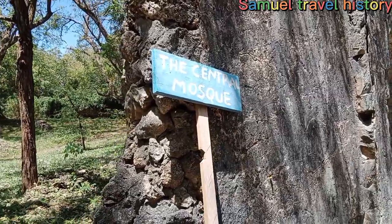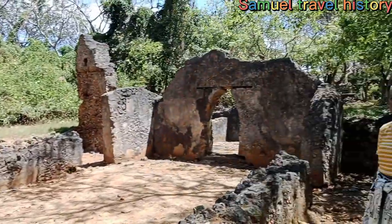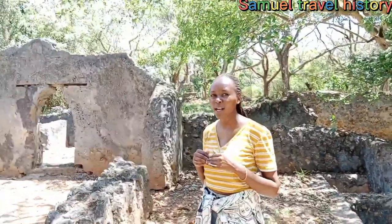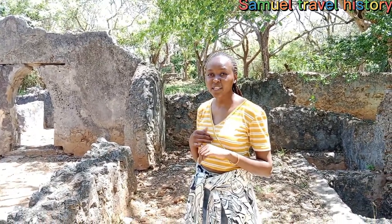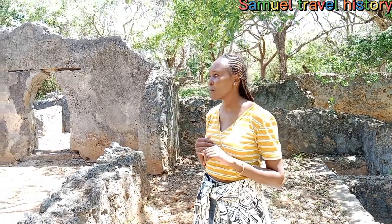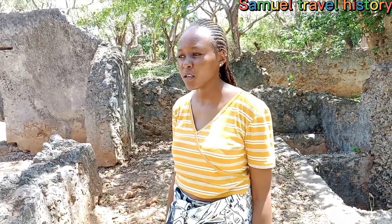We are here at the Central Mosque. It's called the Central Mosque because it's at the center of the town. This town was big, but the only problem is, before the government had owned this area and preserved it, some other parts were already grabbed by people. So this area has also suffered from land grabbing.